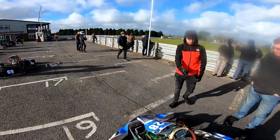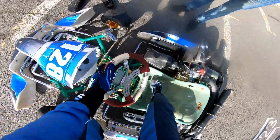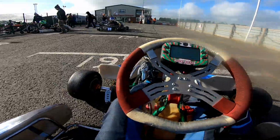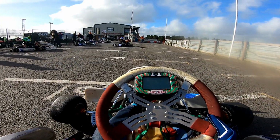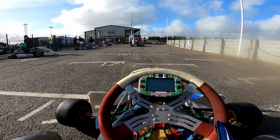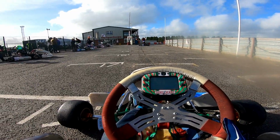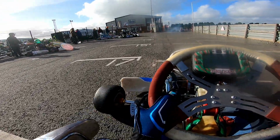So here we go for practice then. As you can see, I have actually strapped my GoPro onto my helmet just for practice. I did find it kind of got in the way of my visor a little bit, so I decided not to use it for the rest of the day. I'll put it back to its normal position on the radiator box for the races and qualifying.